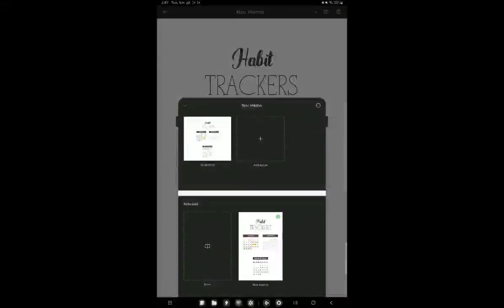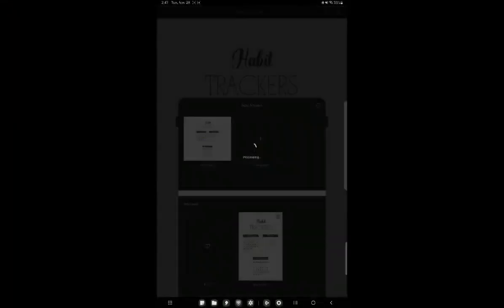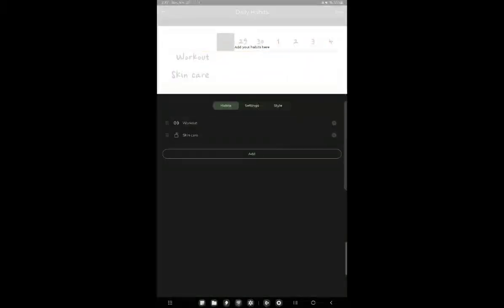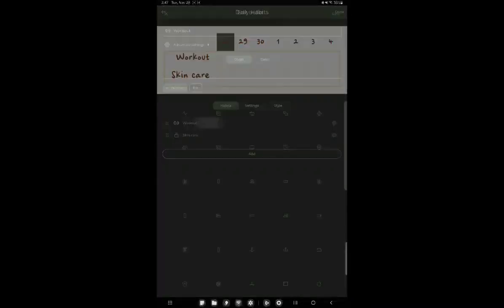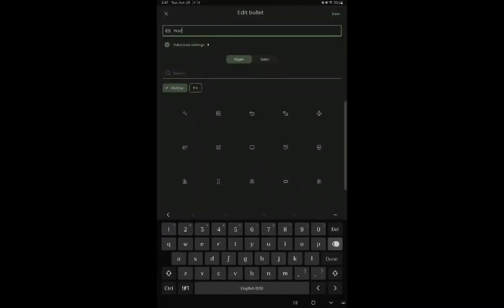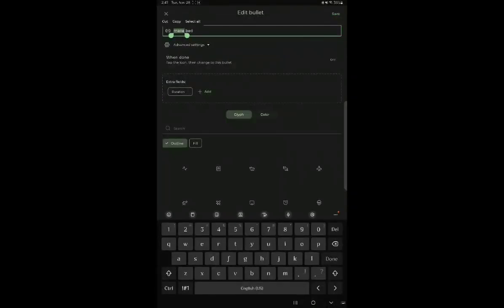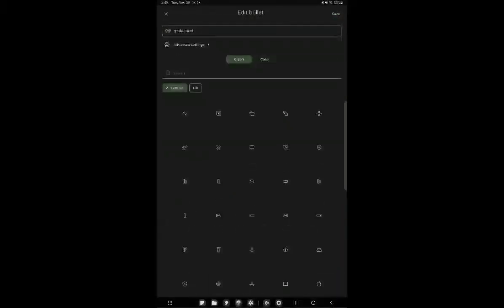You can add habit trackers or your own other page. So let's add a new page. I think you can do anything you want in here too. There's no way to add another custom tracker though. So if you want to make a tracker, you gotta pick from what they got. Let's try that. See what icon I can change it to. I probably can't. Oh yeah, you can. Okay, so here's the icons.